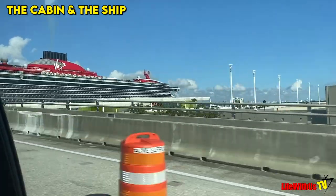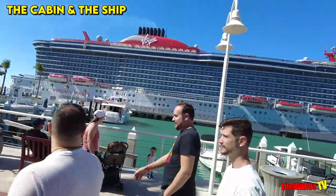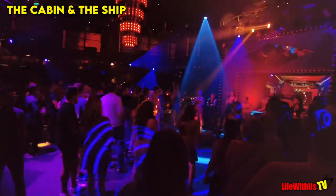If there's anything negative I would say about the ship thus far, I don't understand why they made a carbon copy of the Scarlet Lady and called it the Valiant Lady. Because the ship is definitely the same. It has all the same entertainment, all the same restaurants. It's the same.